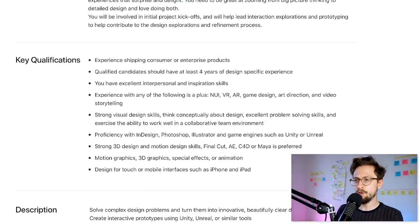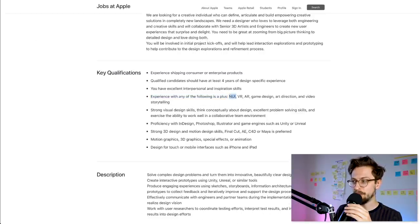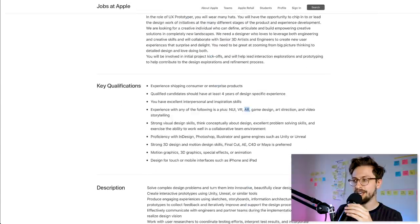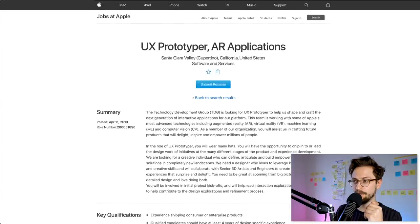Now, here are the key qualifications, and these are the things you might want to actually read up on. So I'm going to go through the ones that I think are the most interesting. You have excellent interpersonal and inspiration skills. That's an interesting one. Experience with any of the following is a plus. And when they say it's a plus, it means you better learn that before you go into the interview. NUI, VR, AR, game design, art direction, video and storytelling. And if I'm looking at a job called UX prototyper for AR applications, I sure as hell am going to read up about AR and how to create interfaces and prototypes for AR applications.